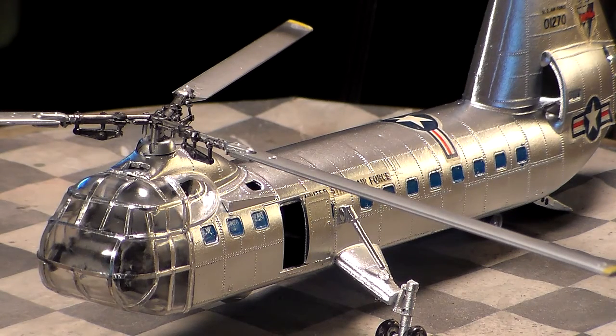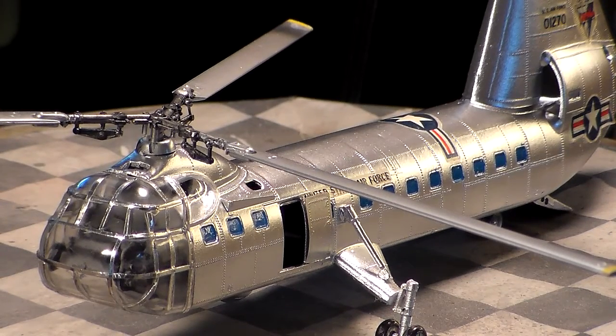And back in those days, I never heard of an airbrush. Everything was done by hand painting. And so once I discovered the arts of an airbrush, I never used a paintbrush again. And so this chopper here is all natural aluminum, which they were. It's a very, very beautiful looking chopper for its day, guys. It's one of my favorites.